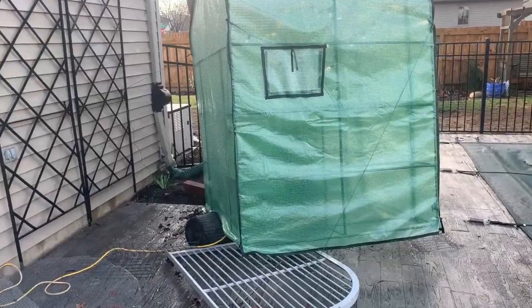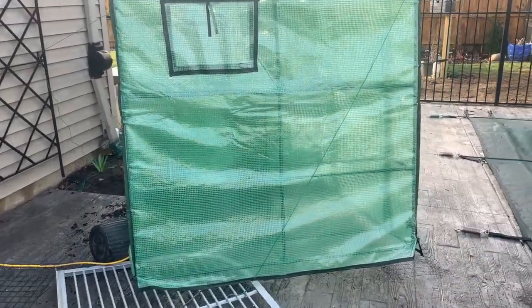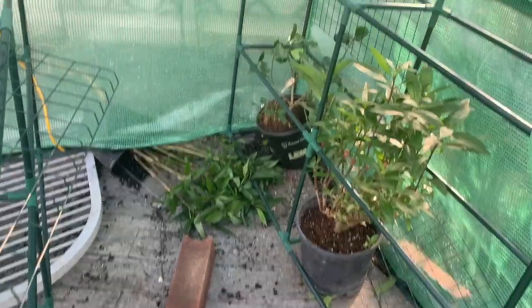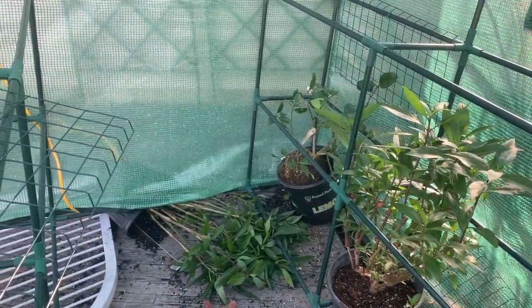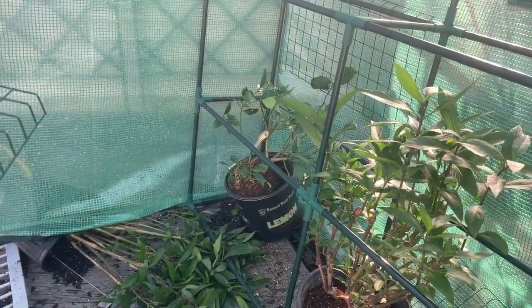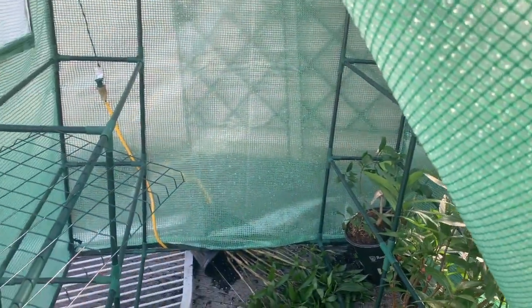So let's go see. Oh, I had 3 plants in here, 2 Mexican petunias and a lemon tree. Oh, the mess. I mean, that one looks fine. That one looks crushed. Lemon tree looks traumatized a bit, but my goodness.